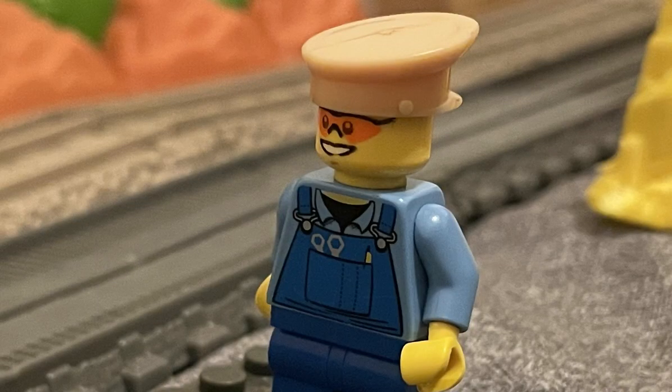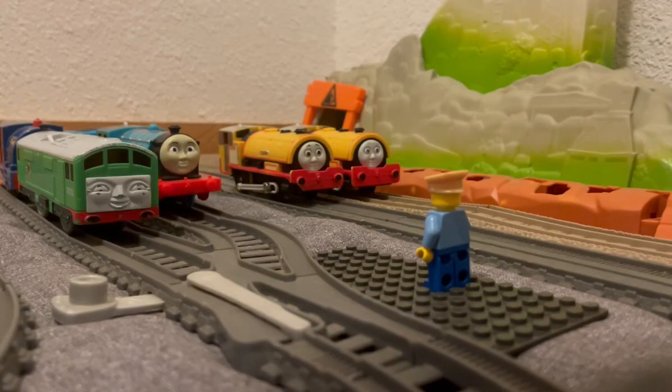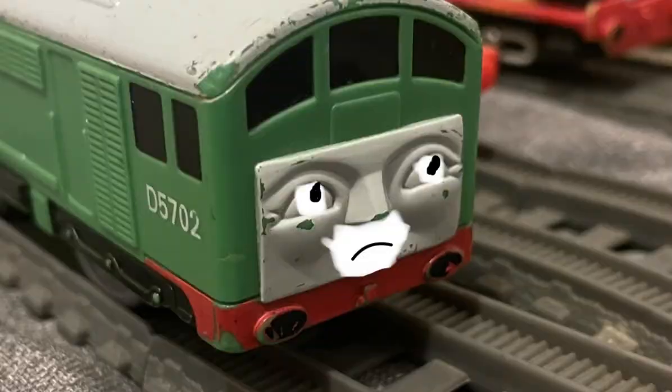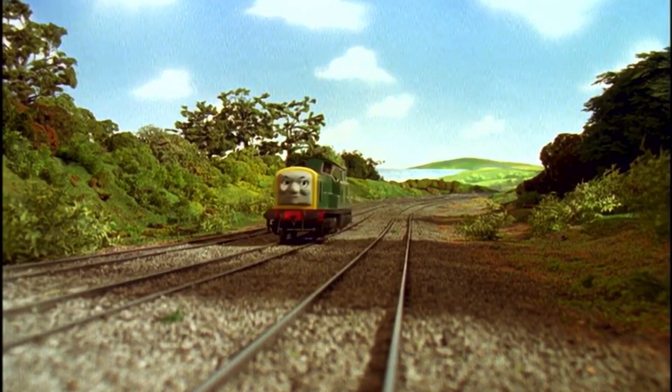Some of you may recognize this diesel from the 1990s. Sir, what do you mean by that? Shush! Here he comes! Wait a minute. Hello there. It's a pleasure to see you all. Boko could have sworn the diesel looked familiar. Then he gasped!